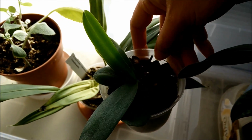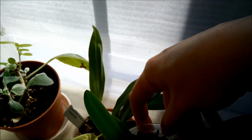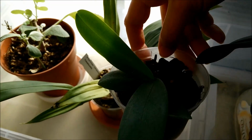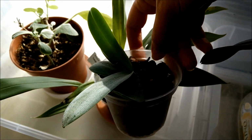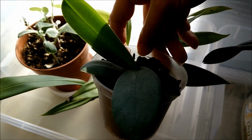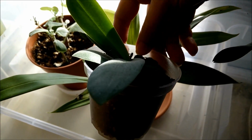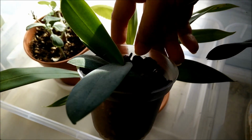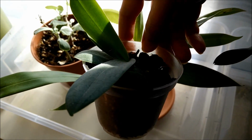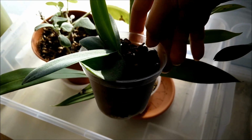The light's a bit challenging because the sun is shining. I have some sort of plastic I put in this corner to protect them. This guy here is a little fowl I'm growing from a keiki. It came as no ID. We can never be sure. I mean, the mother plant came without an ID, but I have showed you. It looks like a cross of Phalaenopsis equestris and Stuartiana. It's pink and it has a very mild fragrance.